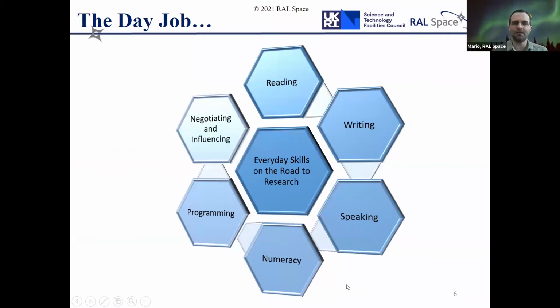And what do I do on my daily basis? So it might surprise you to think of me at a computer doing lots of complicated and arduous tasks, but it's actually not that much so. A lot of my tasks revolve around reading, writing, speaking, and numeracy. They are very key to everyday work and everyday tasks that I undertake, both in science and in interaction with other people. Then I also do a little bit of programming, and then a lot of negotiating and influencing.